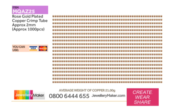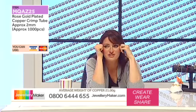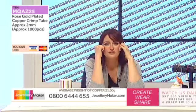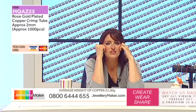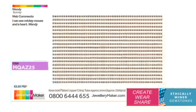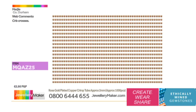Has anyone texted in? Okay, apparently we need to look deeper into the crimp beads to see the image. We're actually doing this. Kerry, can you see an image in the crimp beads? No. Sammy, can you see an image in the crimp beads? No. Apparently I haven't got the gift of the eye, says Dion. Has anybody out there texted in to say they can see an image? Wendy? Okay. I can see Mickey Mouse and a heart. Wendy, darling. Doctor's appointment tomorrow, hun. Crisscrosses from Margie. I can see diamond shapes the way that the eye focuses from Fran.